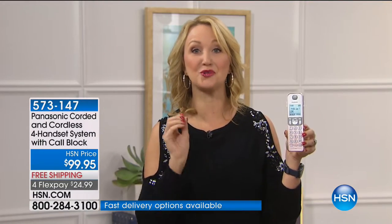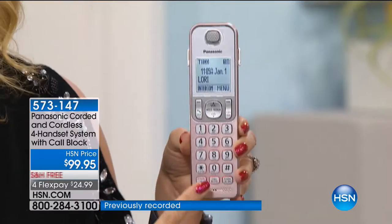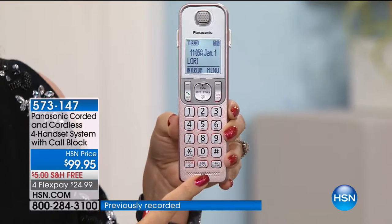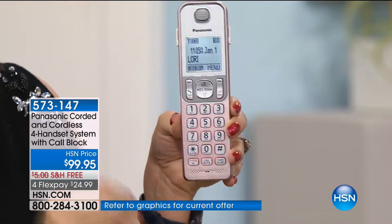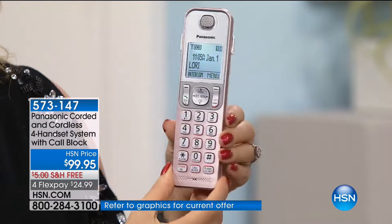If you're upgrading right now to get the newest, latest features, here's what you're getting. You're getting a dedicated call blocking button right there where you're going to be able, with the press of a button, to block up to 250 names and numbers. That is so brilliant. Call blocker is worth the price of admission on its own. And I love the idea.